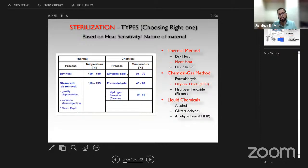But why is it not used quite well, or rather in abundance, is because the cycle time of an ETO is approximately 6 to 8 hours. That is too much time, and autoclaving happens within an hour's time at max. So that's why there are cases for use of ETO for all your plastic items, silicone items, or your cameras. You should always ideally refer to the IFU of a manufacturer for a drill or for robotic systems. They will always have specifically mentioned whether you should be using hydrogen peroxide, ETO, or autoclave cycles.